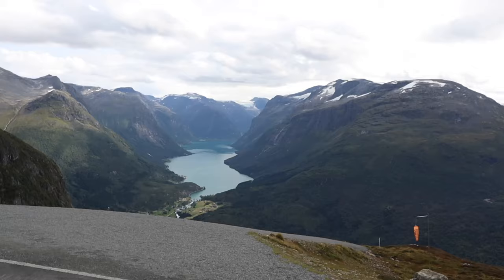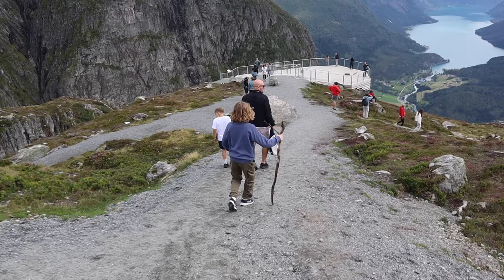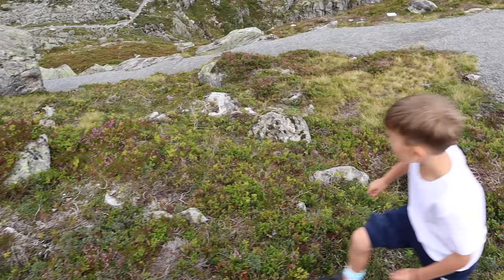It's really hard to do justice to how good this view is. Going down to the little viewpoint here. So Henry's found his walking stick. I'm trying not to slip. Oh, look at this landscape, the terrain, the fauna, no, the flora, sorry. The flora is very mystical.